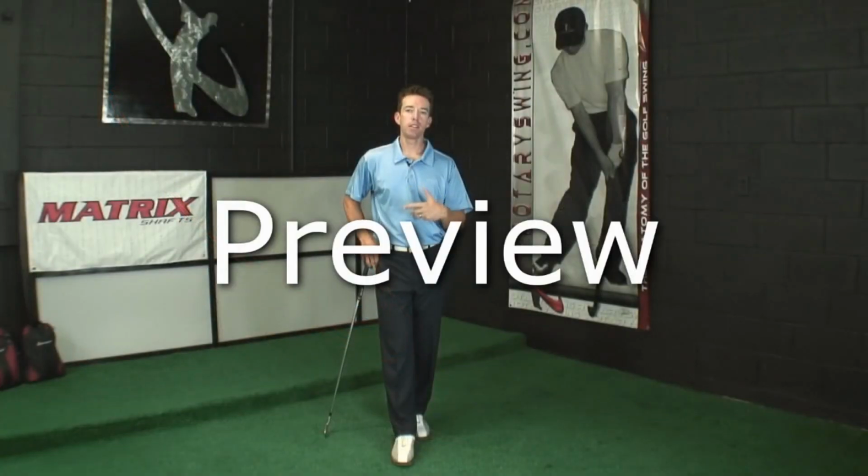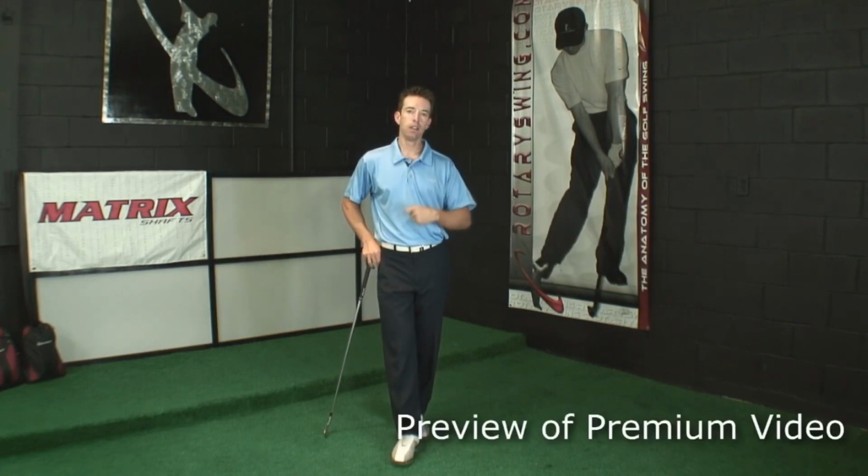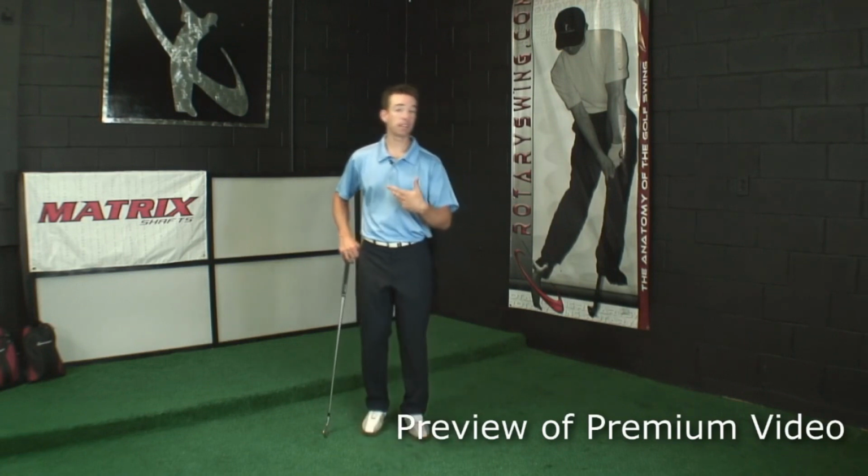In the lose the right hand drill, I started talking about how you get a speedy release of the golf club without you having to put any effort into it whatsoever. For a lot of golfers, releasing the club is a foreign concept. They've never actually released the club.